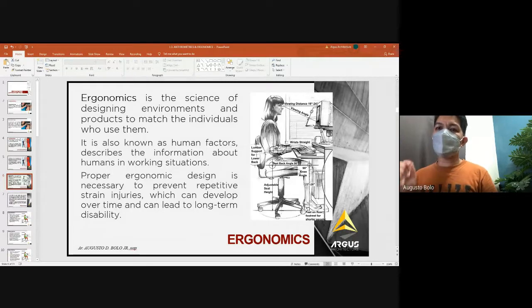So, with that particular consideration, we can say that everything that we design has to be in accordance with ergonomics. Halimbawa, we are asked to design a furniture. As an architect, we are asked to design a furniture na magfi-fit for sabihin nating 11-year-old child or a 32-year-old pero PWD, meaning she can't walk. So, ganun yung mga considerations natin on how do we design a particular thing or even the architecture in consideration with the ergonomics. Okay? Proper ergonomic design is necessary to prevent the repetitive strain injuries, which can develop over time that can lead to a long-term disability. Okay.